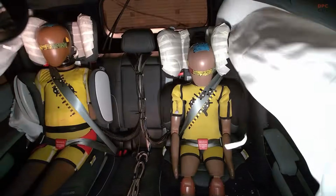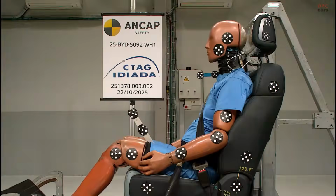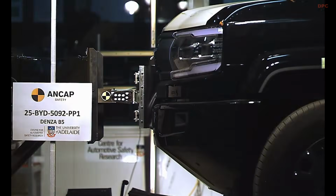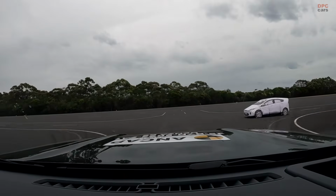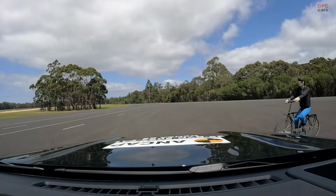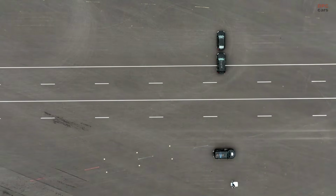For parents, the headline is Child Occupant Protection at 95%. ISOFIX points and top tethers are fitted across the second row, and ANCAP found that most popular child seats and boosters could be installed without drama. There is even a direct child presence detection system that can warn the driver and automatically run the air conditioning if a child might have been left inside.